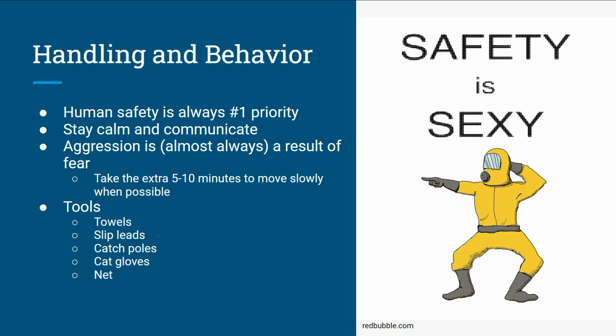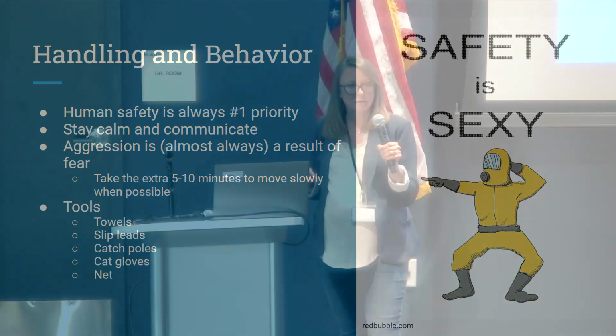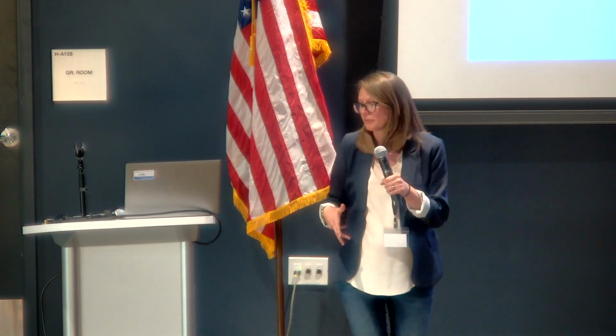And then also for cats, cat gloves can be really helpful, especially when we're handling those guys who have completely crossed their threshold of trying to have a pleasant introduction. And then a cat net. Is that something that you guys use in the field a lot? Yeah. So those can be really helpful. They keep handlers safe, and I think generally can keep the cat safe too. If you can safely net them, you can prevent them from making foolish choices.